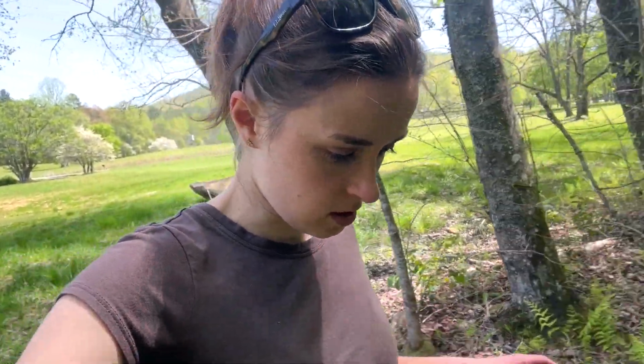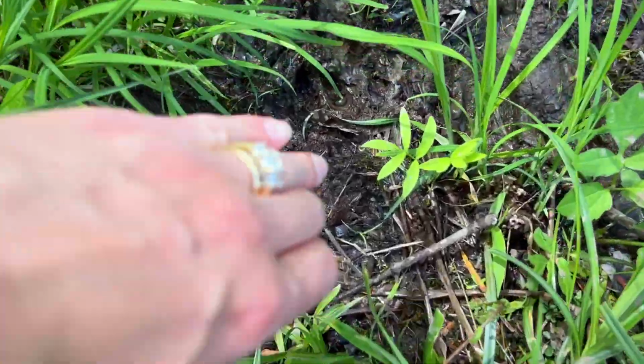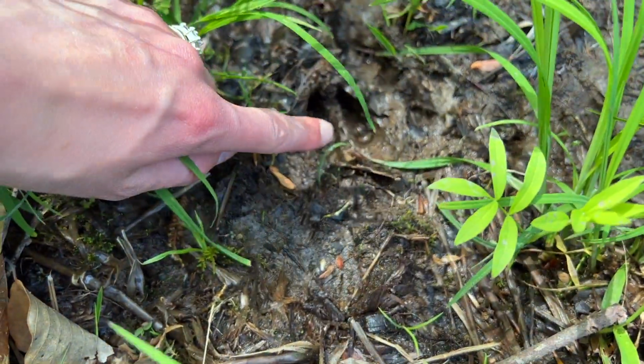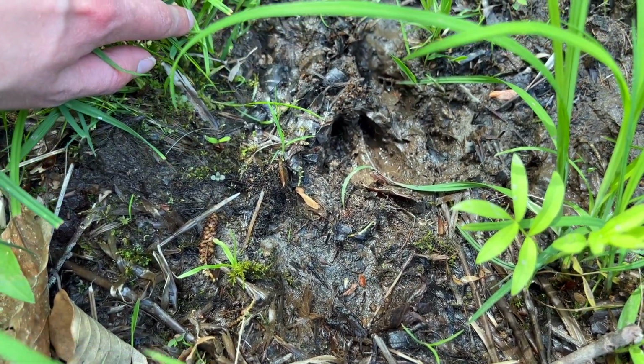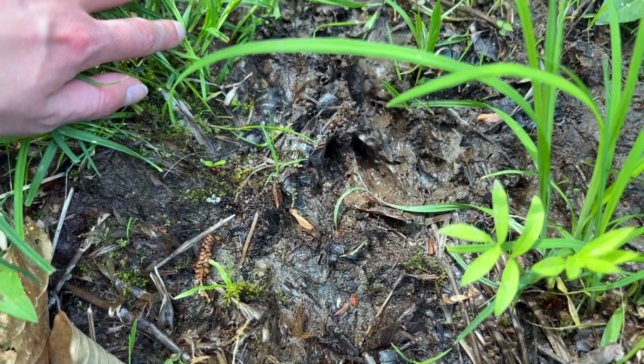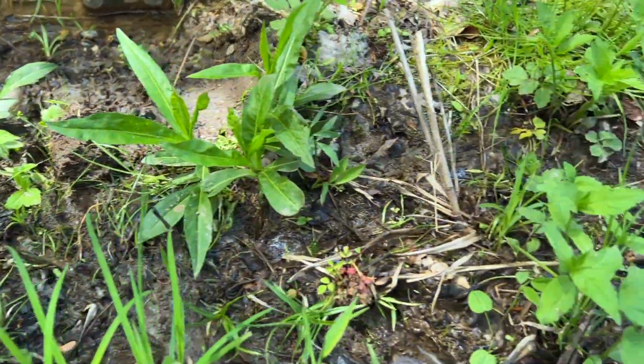It's kind of muddy. Oh, there's a big deer track. I'll show you that. You can spot that deer track really well right there. It's just left a perfect impression in the mud. You can see the tracks kind of on down to the creek and kind of right here.